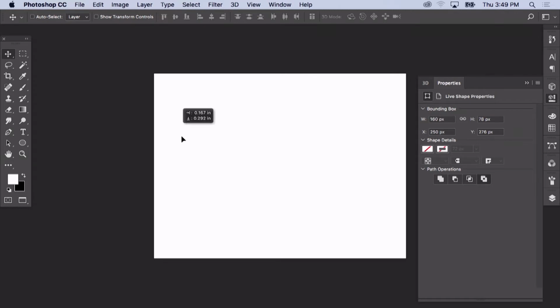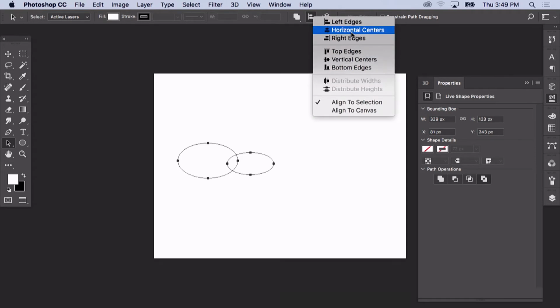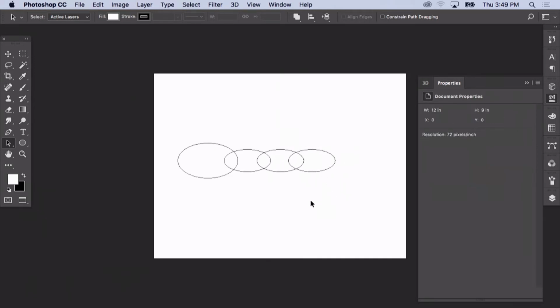I'm going to take these two. Oops, wrong tool. Okay, take these two and just line them up on the vertical axis. There we go. Then I'm going to take this one. Let's move them over just a little bit. I'm going to duplicate them right there and right there. There's the 3 small links.